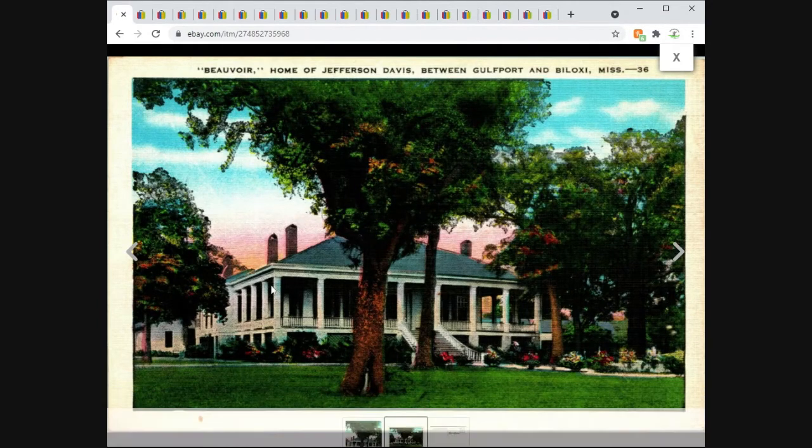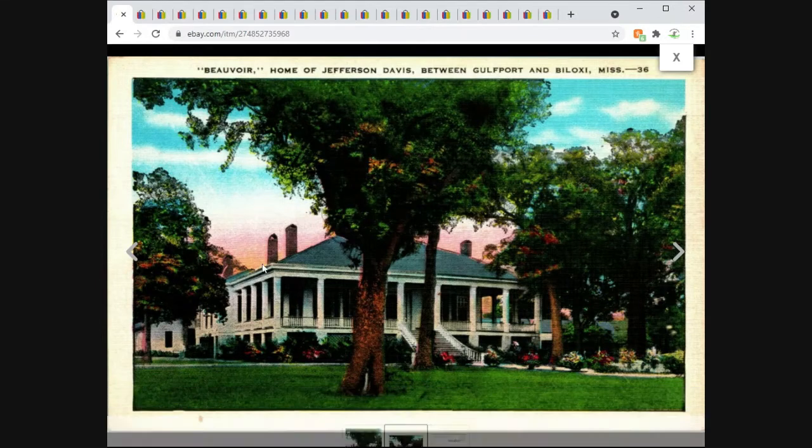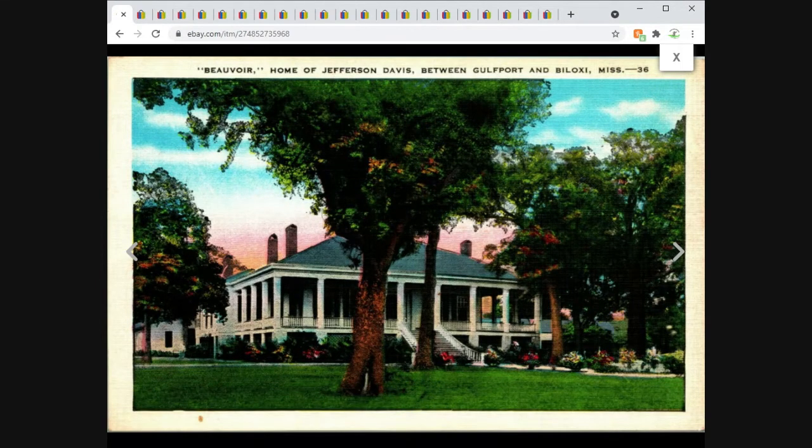If you're watching this and you're from Mississippi, is it Beauvoir, or is it Bouvier, like Kennedy or Marge Simpson? Let me know. I've seen it both ways now, and I think it depends on where you're from. But anyways, this is a linen postcard of Beauvoir, home of Jefferson Davis.